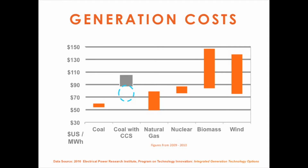But based on the price of natural gas in Canada at the time, and these figures are from 2009 to 2010, so this is about the time we were putting together our business case for this one.